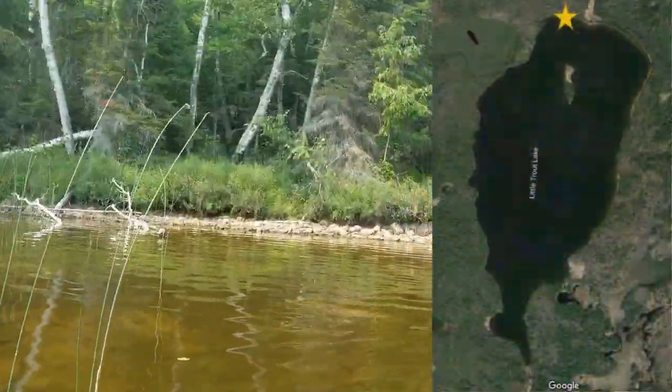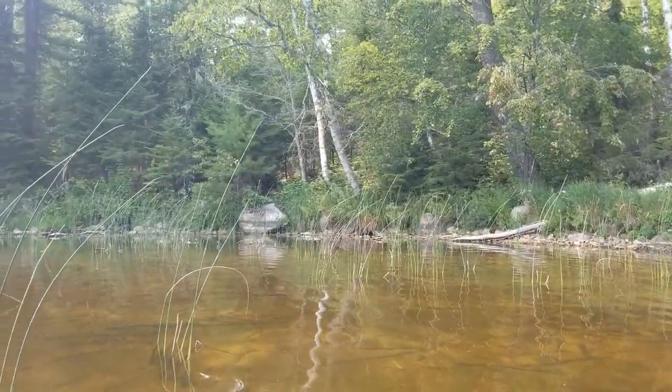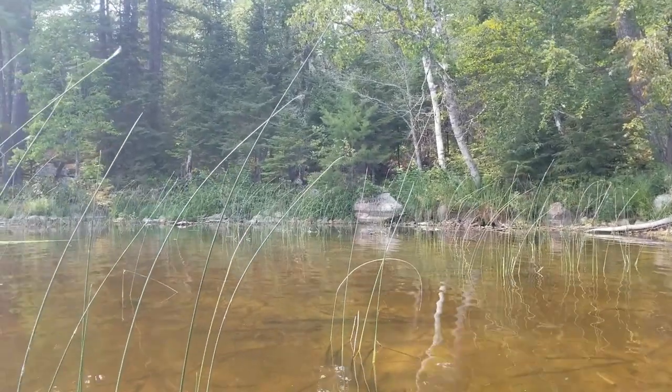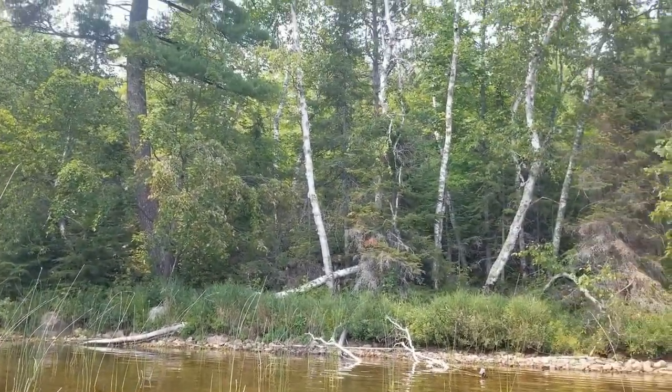On the north end of Little Trout, you have a pretty peaceful, little serene space. Very sandy, shallow bottoms. In fact, we almost thought it was a portage entrance or maybe even another campsite at a distance. But once you get close enough, you realize it's just the beauty of nature.